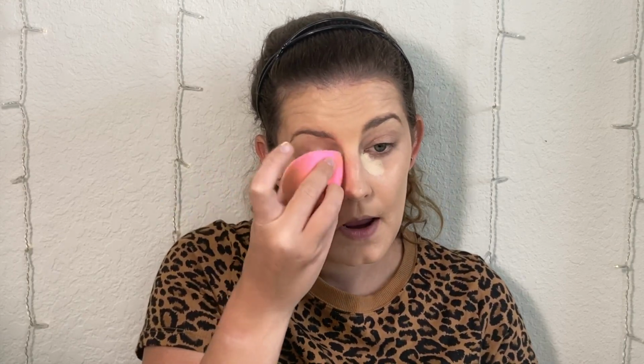But I'm going to use this sponge again, just the other side. Yeah, this is definitely light. I think this is also light because the foundation is darker. When my skin tone is a little bit lighter, when I'm not tan, this would probably work better. But oh my god, that coverage. That was good, and I barely put any on.